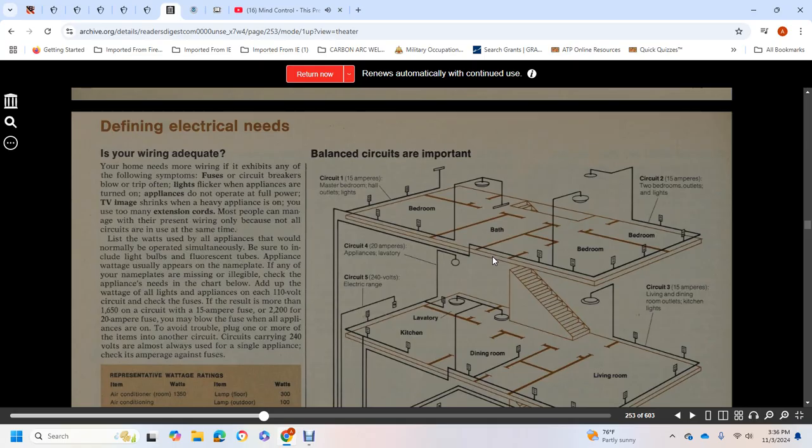Add up the wattage of the bulbs, lights, and appliances on each 120 volt circuit. Check the fuses: if the result is more than 1,650 watts on a circuit with a 15 amp fuse, or 2,200 for a 20 amp fuse, you may blow the fuse when the appliances are on. To avoid trouble, plug one or more of the items into another circuit. Circuits carrying 240 volts are almost always used for a single appliance. Check the amperes against the fuses.